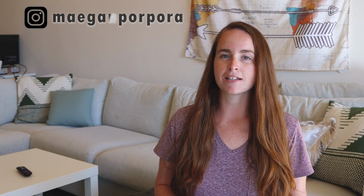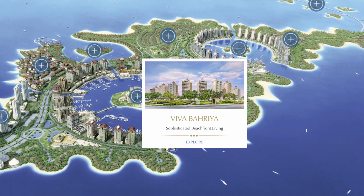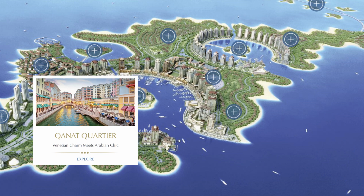So there are essentially three neighborhoods in the Pearl, and those are the ones I'm going to focus on today. There are some other side roads and areas you can live in, but they're a lot less common and either more expensive or just there aren't many units available there. So today we're going to talk about living in Puerto Arabia, Viva Maria, and Qanat Quartier. QQ is what we call it. It's a little Italian district that looks like Venice essentially, with some pretty colored buildings. So those are the three main areas to live in, and those are the ones I'm going to talk about today.